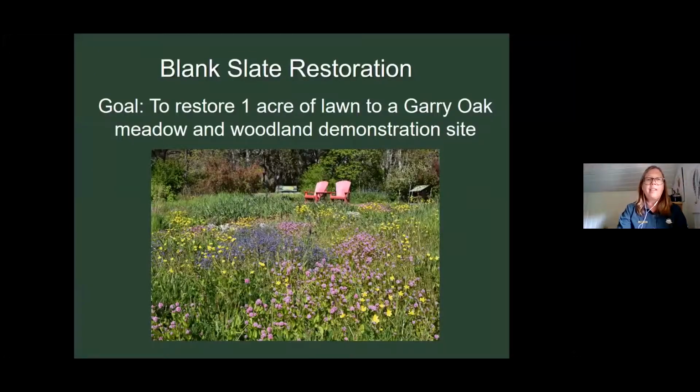So as Kristen mentioned, the Garry Oak Learning Meadow is an example of blank slate restoration. There were some existing native species in some areas, and we made efforts to conserve those, but for the most part, we were converting areas that were lawn, and the site size is 1 acre.